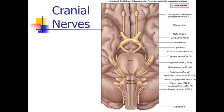Okay, so this will be a supplemental lecture over the last part of the brain and the autonomic nervous system. And I'm going to pick up the conversation on the brain on the cranial nerves. Now, the cranial nerves, as you know, are part of the brain, or they're leaving from the brain.